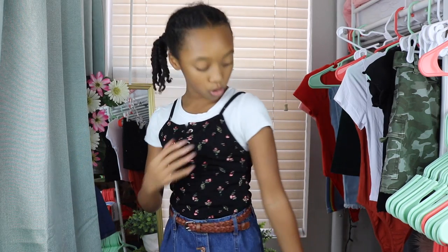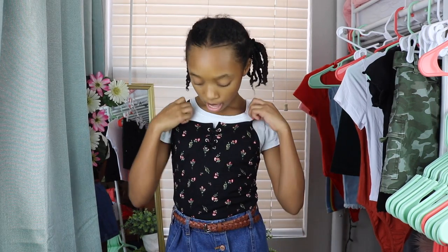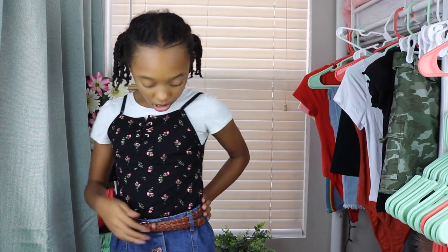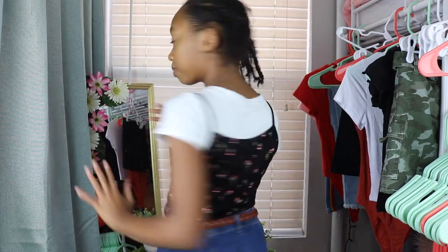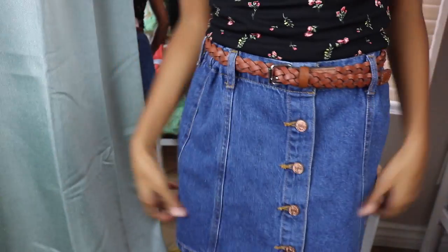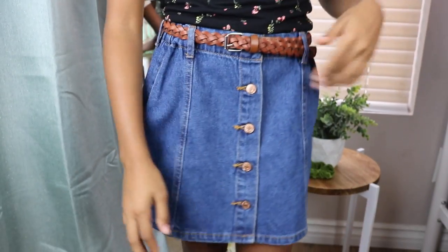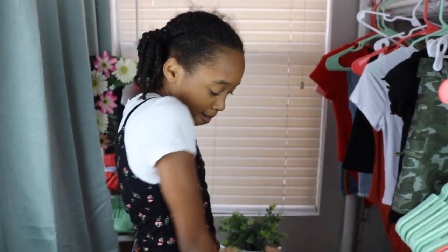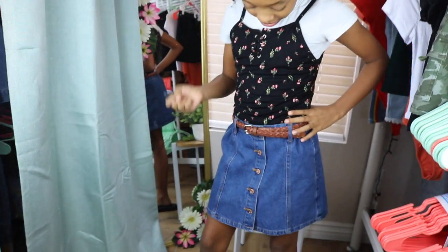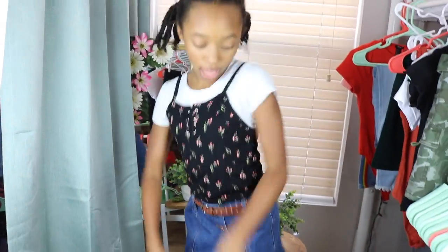I really love it. So we have a white shirt under a tank top bodysuit that has roses on it. Love that. And then we also have a brown belt. Goes all the way around like belts should. So I also paired that with this really cute jean skirt with buttons down the middle. I think it looks adorable. I really love this outfit. This is not as plain as the other outfits, but it really is super cute. It really goes like pop in your face, I'm here.